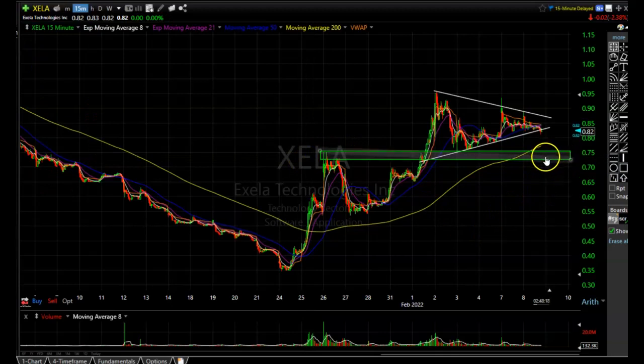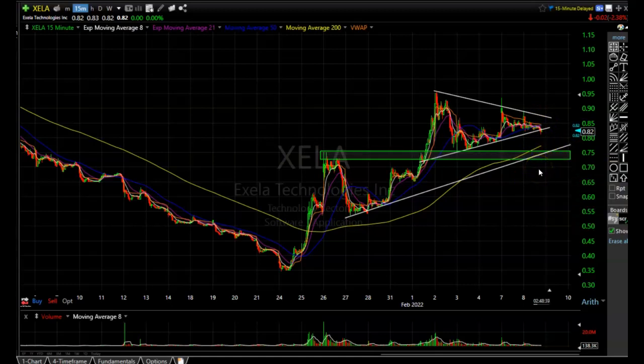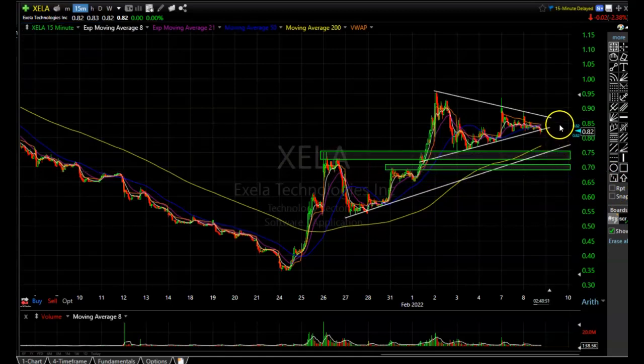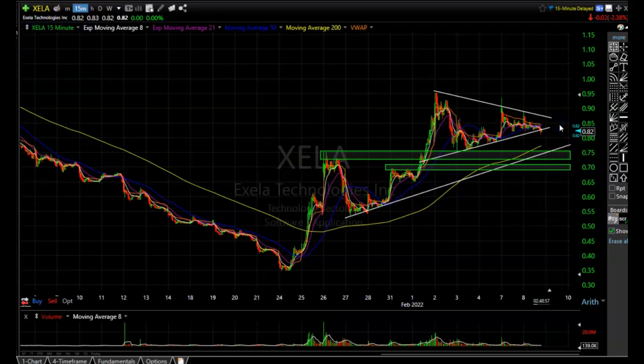So this is the logical area where I would expect to bounce if it did break down through it, and it also probably coincides with this trend line right here. So that's converging right in this area. I think there is a decent chance that if XELA does break down through this consolidation, we could get a bounce from right here. So this looks like a logical area to have a buy order for me anyway, because we also have this support area right down here, not far below it. I could place my stop just a little bit below this support, and the chances are if we do get a bounce, it's probably going to bounce all the way up here to this rising trend line at the least. So that looks like a pretty decent risk-reward trade for me just looking at this chart.